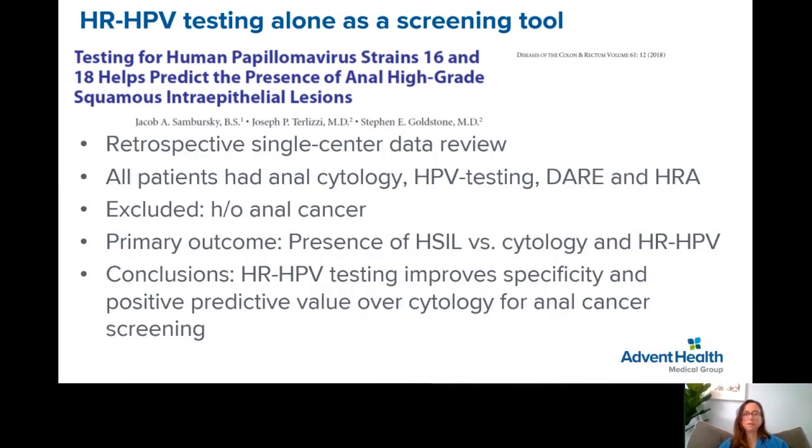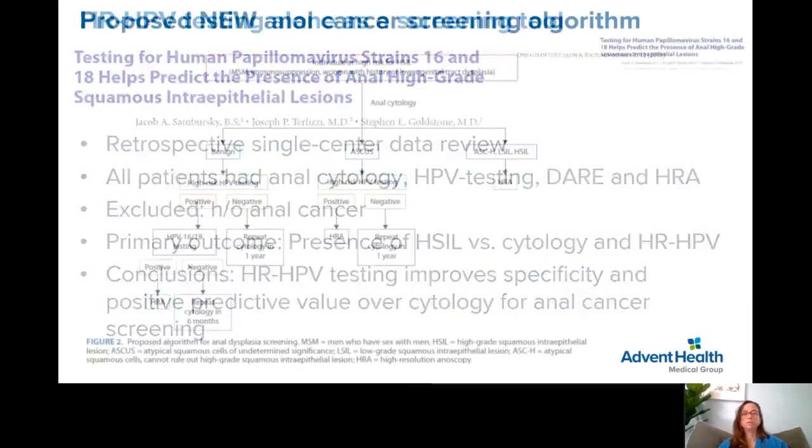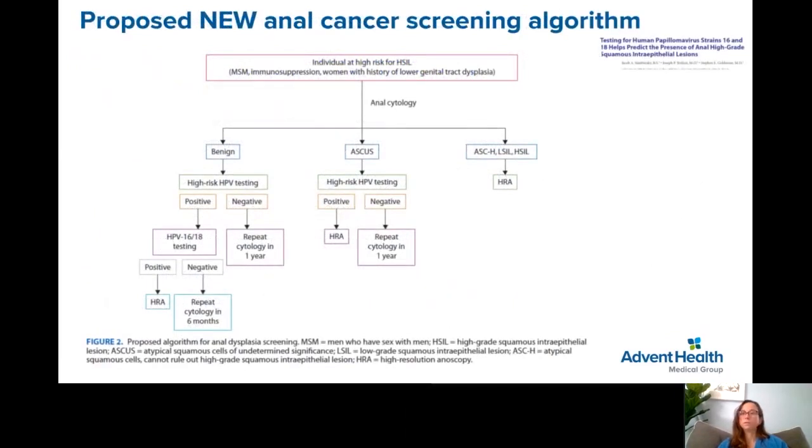This is a retrospective single center data review. All patients had anal cytology, HPV testing, a DRE, and an HRA. And in conclusion, they found that, like I previously stated, high-risk HPV testing improves the specificity and positive predictive value over cytology alone for anal cancer. This is based on this study. This is Stephen Goldstone out of Sinai up in New York, who publishes a lot on this topic. Based on this knowledge of the role of high-risk HPV, this was their new anal cancer screening algorithm, which just came out recently, earlier this year or late last year, where if the patient has ASCUS but negative for high-risk HPV, you can consider repeating cytology in up to a year.